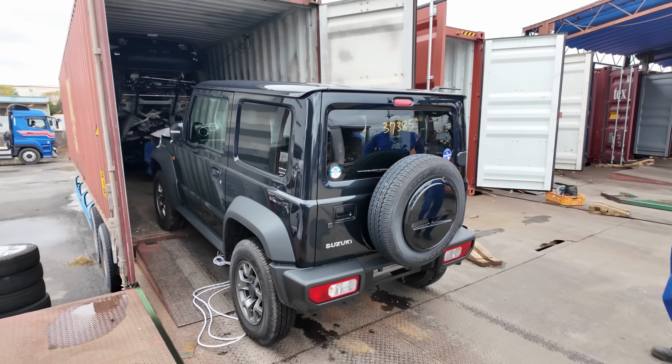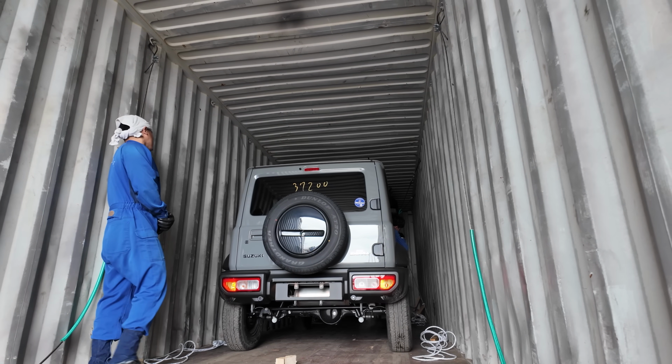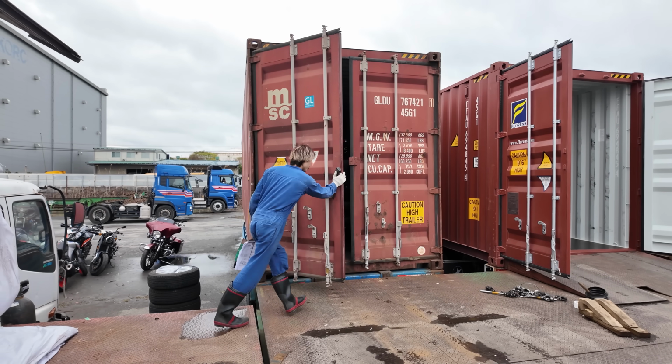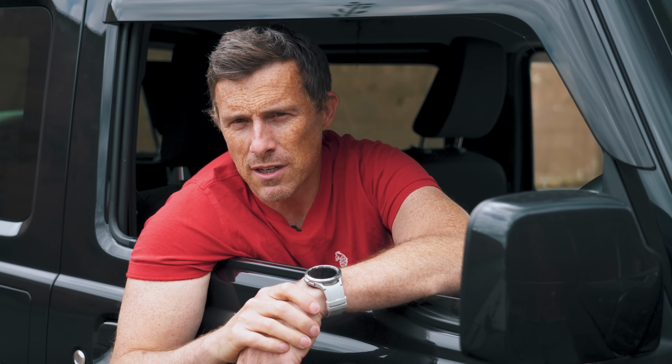The loading crew in Japan actually have to strap 2 of the Jimny's noses up in the air by the front wheels so the other 2 Jimnys can fit in underneath them. It's a very, very tight fit, but it works. Just. While the packaging was amazing, turns out I would regret this cost saving later on because the crossing wasn't plain sailing.